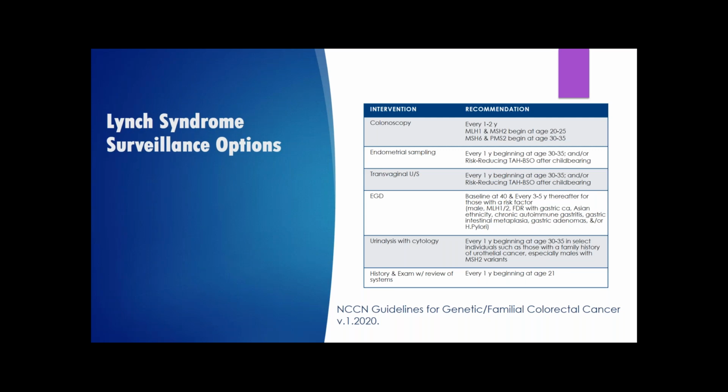And it's very important that you identify these patients so that they are getting this surveillance. They have a very fast adenoma to adenocarcinoma sequence. The average dwell time is only 3 years, so they have to have much more frequent colonoscopy.